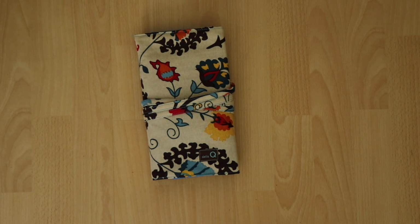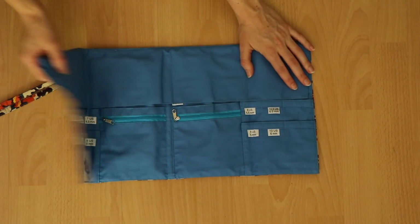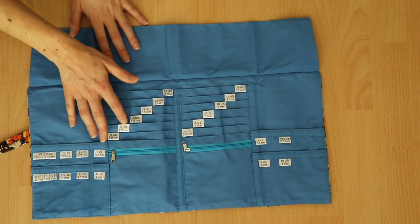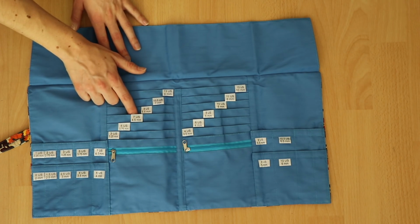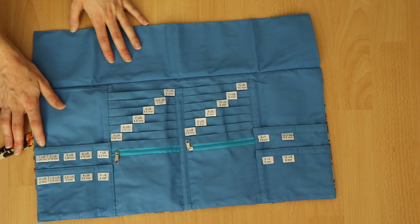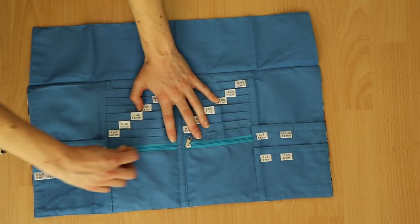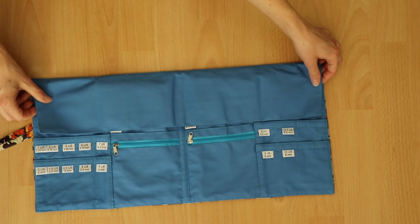I really love the fabric design of this one. On the inside it is this beautiful blue. Here in the middle is the place for your circular needles, carefully labeled so that you will quickly find the right size. Some of the pockets are also unlabeled so that also those extra needles can find a home. And here on the sides is the space dedicated to the DPN collection. Also here we have some useful zippered pockets for notions and small things. And of course, also this case comes with this useful flap that makes sure no needles will fall out.